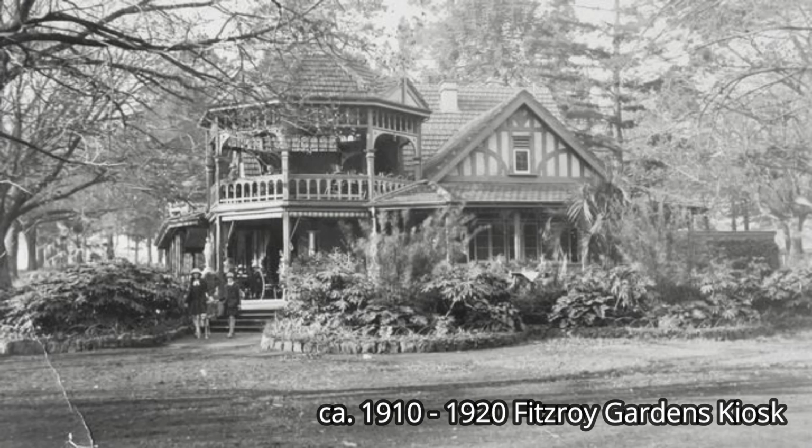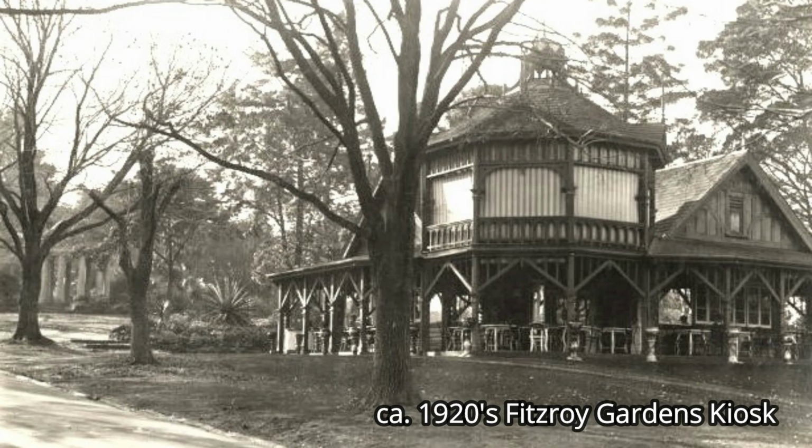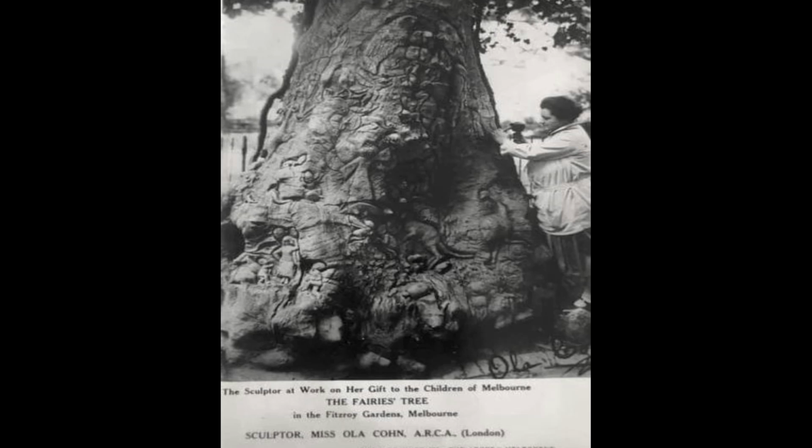The original Tudor style kiosk in the Fitzroy Gardens opened in 1908. It incorporated tea rooms, a bandstand, a residence for the proprietor and public toilets. A dining room was added in the 1920s. It was the first such facility in the public parks and appears to have been an immediate success.